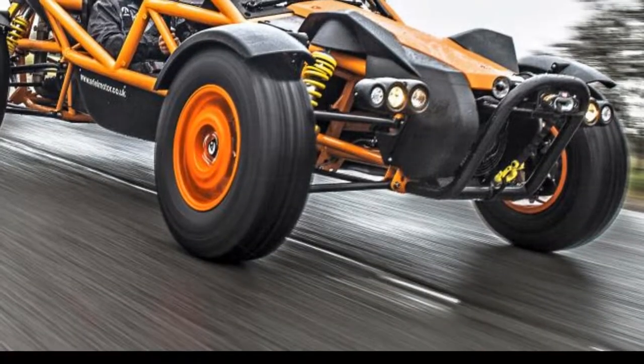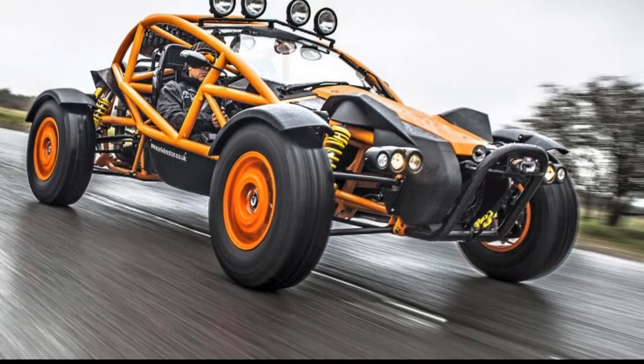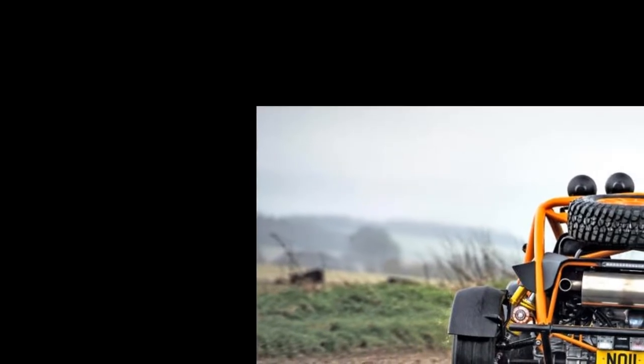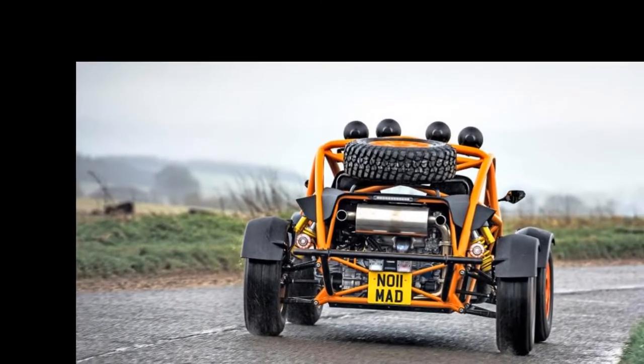It still only weighs around 700 kilograms. The bigger question is what you'd use it for. The answer to that is simple: whatever you damn well like. It's built for fun. You can spec it with a winch and full knobbly tires, or keep it more road friendly. It's a blank canvas.